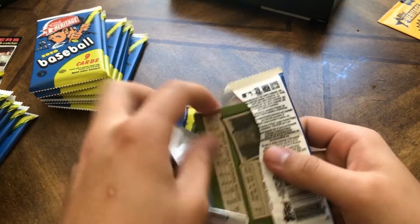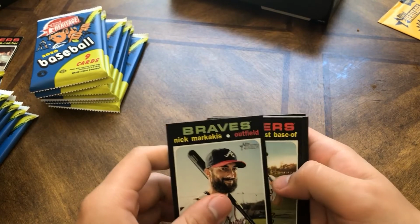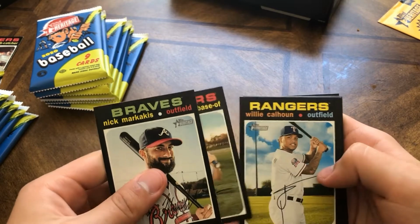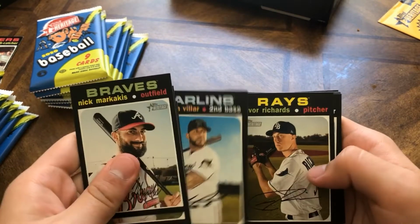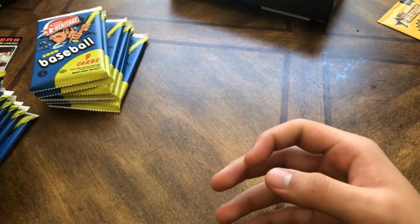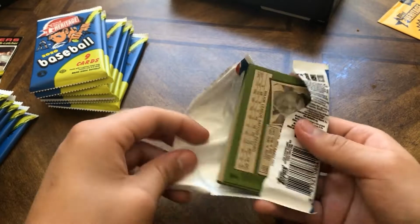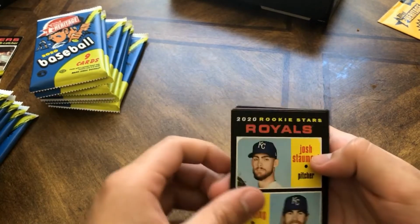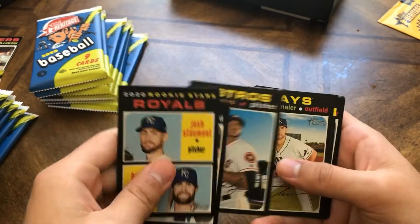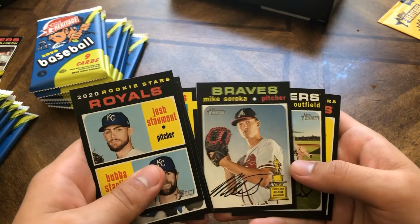Still looking for a hit. I mean, we're barely into this, but we still haven't gotten it. I'm excited to see what can come out of here. It's Matt Beaty. Willie Calhoun, Jonathan Villar on the Marlins right now. I don't know what the Orioles are doing. They're kind of just trading away every single part of their talent. I don't know why. His rookie stars card, Jorge Soler. It's Josh James, Kevin Kiermaier, Matt Chapman, Michael Soroka, Topps All-Star Rookie Cup.